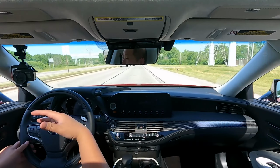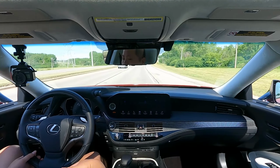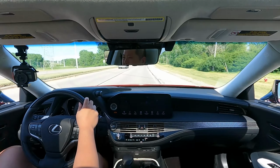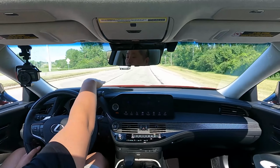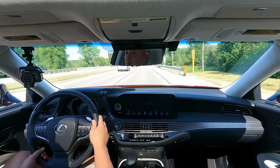As for visibility, I talked about how you're sitting lower in the cabin, so it does hinder visibility slightly. The hood is quite high, and if you really sit high up like this, then you don't have a lot of headroom, so you're kind of forced to sit a little bit lower. So front visibility is okay. It could be better because of how high the roof is.